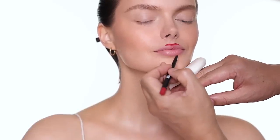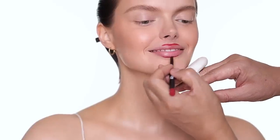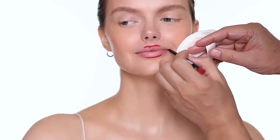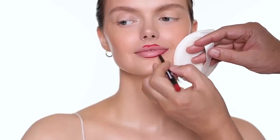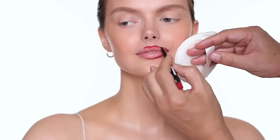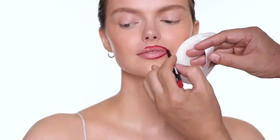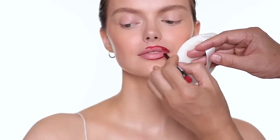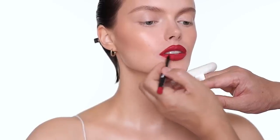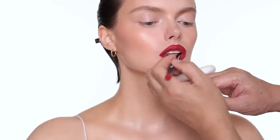And then on the bottom. And then this way slightly. And then they go this way. And then you just fill it in before you put the red lipstick. The lip liner is pigmented, even. You can do just the lip liner alone, it gives you a beautiful color already.